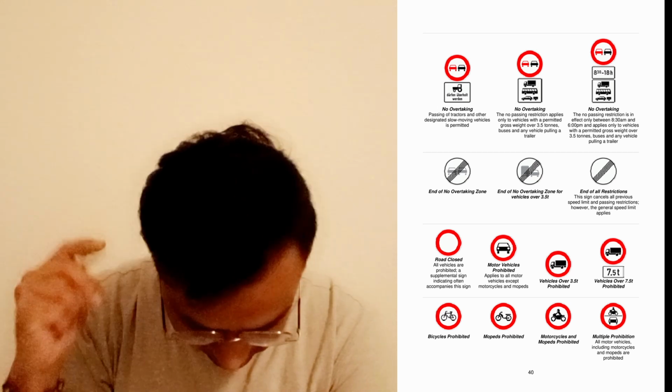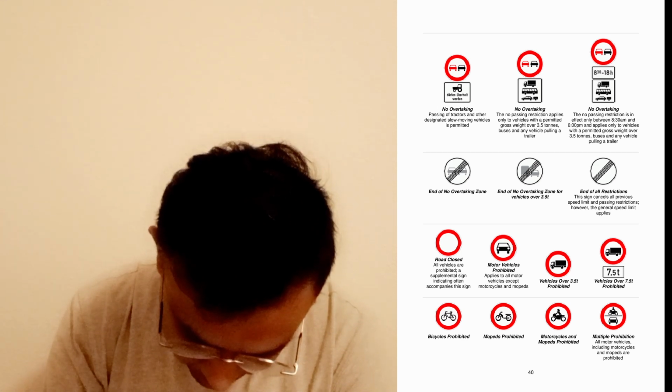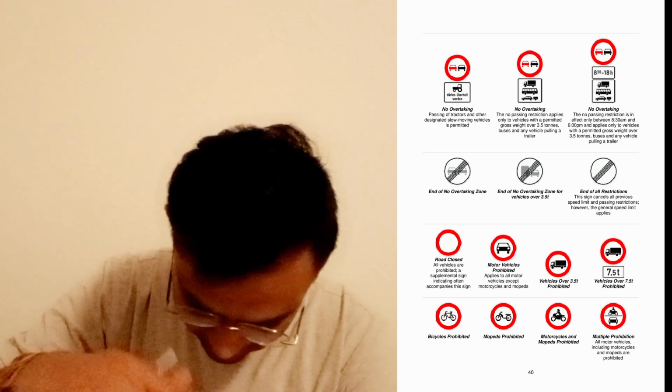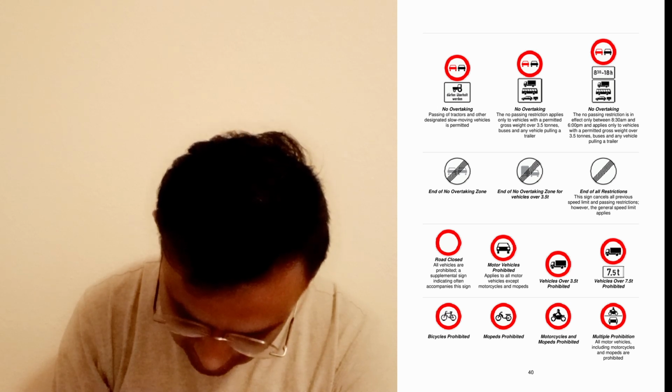Circle and bicycle. Bicycles prohibited. Circle and a moped sign in between. Mopeds prohibited. Motorcycles and mopeds prohibited. A bike and a rider with a helmet. A bike and a car below, in a circle with a dark border. Multiple prohibition. All motor vehicles, including motorcycles and mopeds, are prohibited.